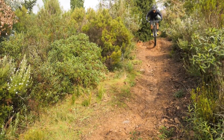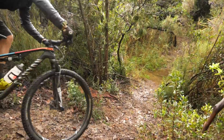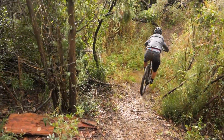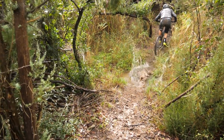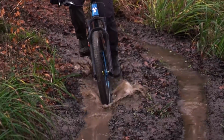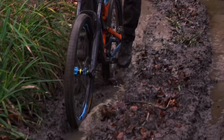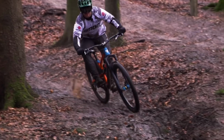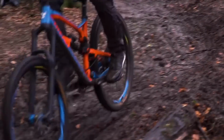Less grip means you'll need to slow down earlier. Steep sections are going to get harder, so make sure you're moving back and entering the section slow and in control. Be less aggressive in corners. You need to smooth out your cornering lines, make sure your inputs into the bike are more subtle. Lean the bike less, brake more smoothly and earlier, so you aren't dragging them as much in the turns.